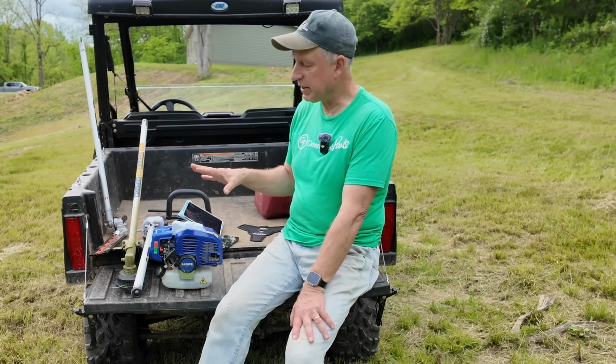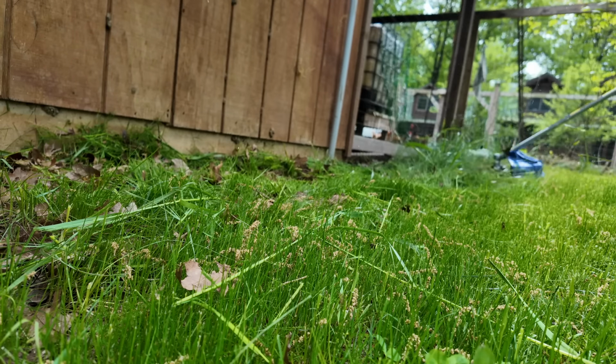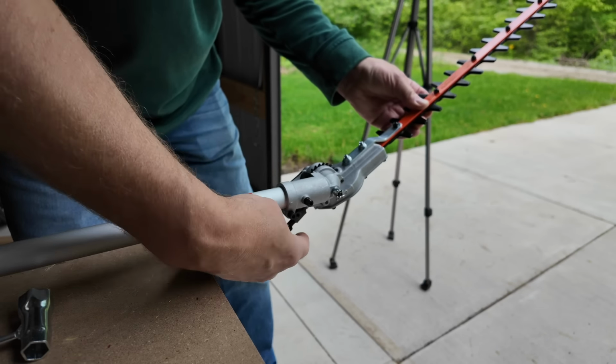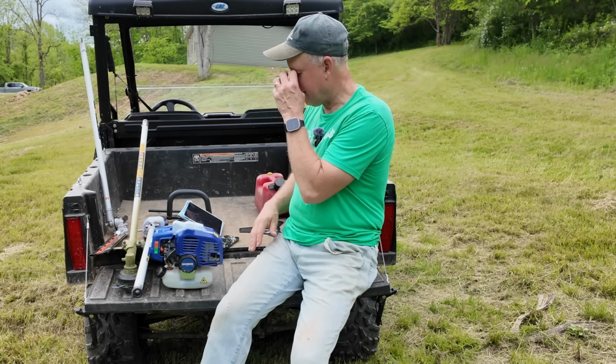But in the long run, this thing did pretty well. The engine was pretty powerful. It's 26 cc's. The string trimmer is 17 inches. The pole saw is 9.4 inches. The hedge trimmer is 16 inch. And then the brush cutter is 10 inches. So just to give you an idea of that.